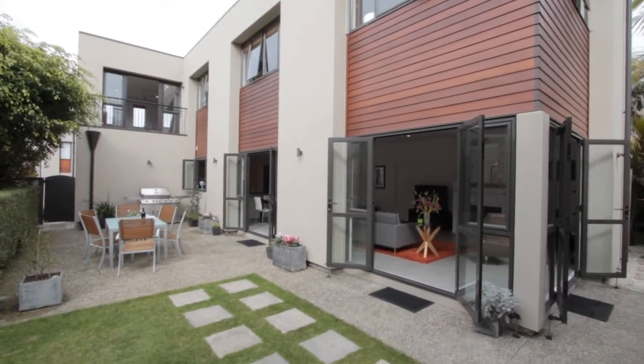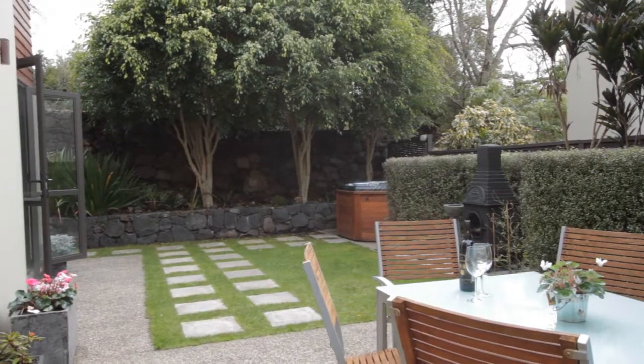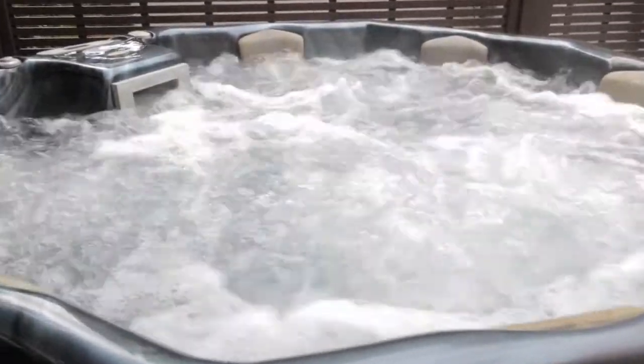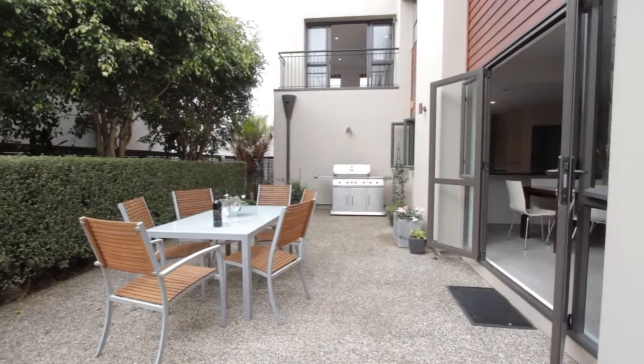Plenty of space too. This is a great space for a spa. Yeah, really good, really awesome. A little wooden fireplace. Actually, there's a really good entertaining area out here.